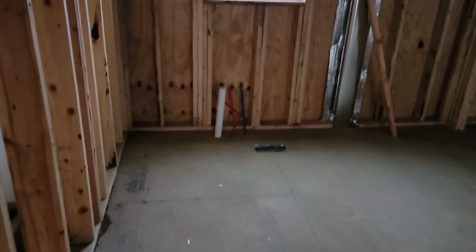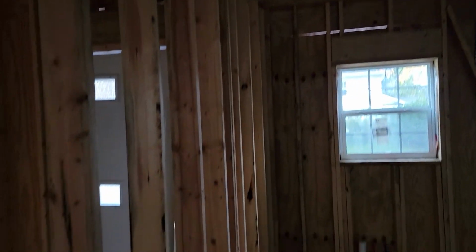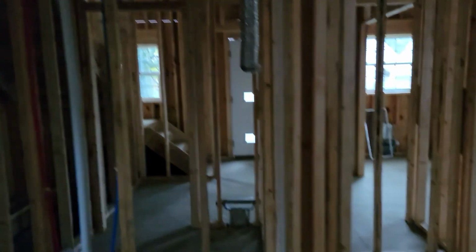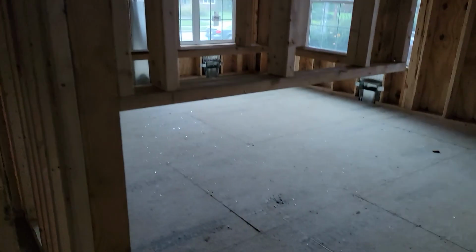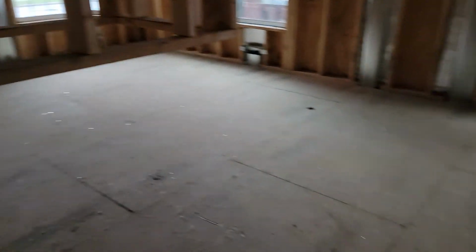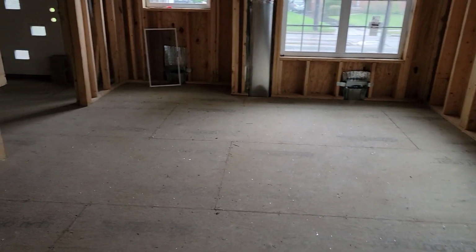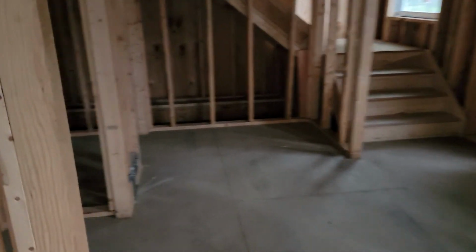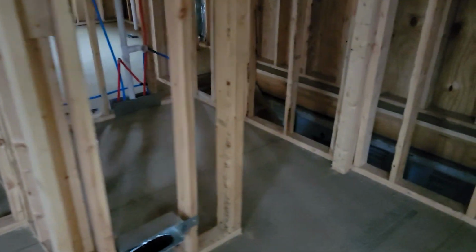Okay, appreciate it. This is the kitchen. Again, all the heat runs have been ran. This is where the refrigerator is going to go, with counter and cabinets. This here room is a pantry. Right under here is for a three-sided fireplace. This is the dining room. Living room. Front door. Closet. First floor half bath.